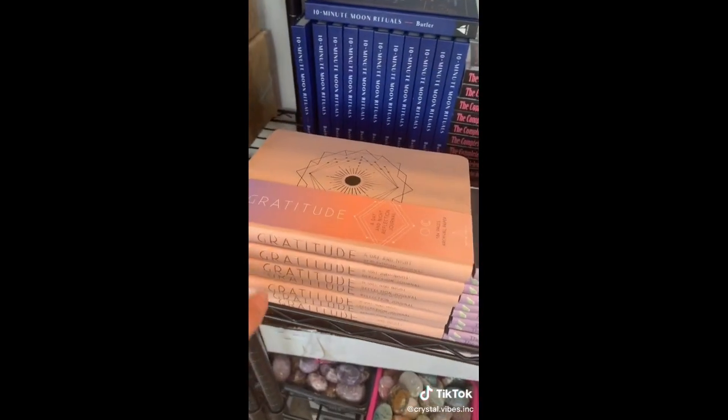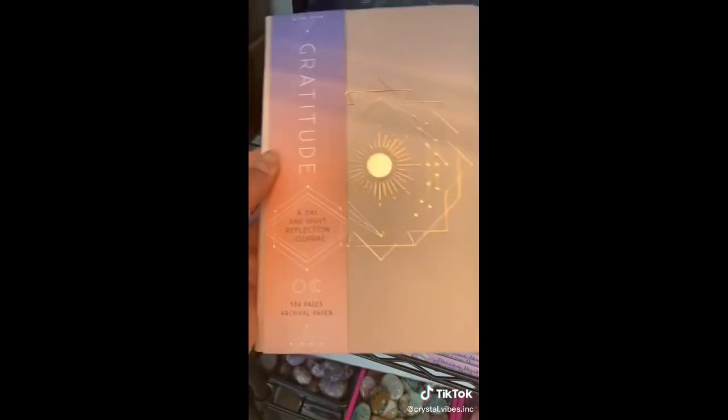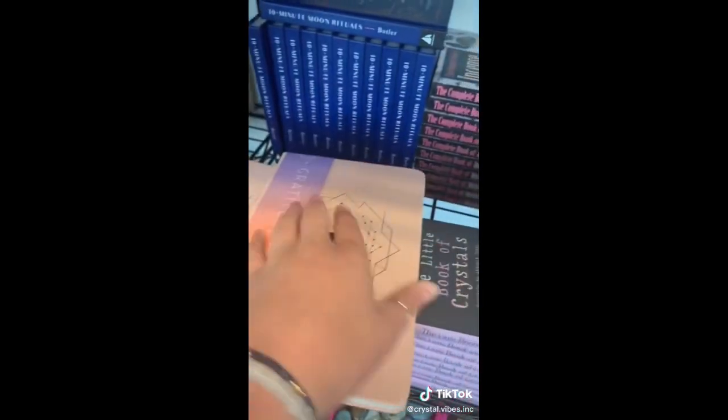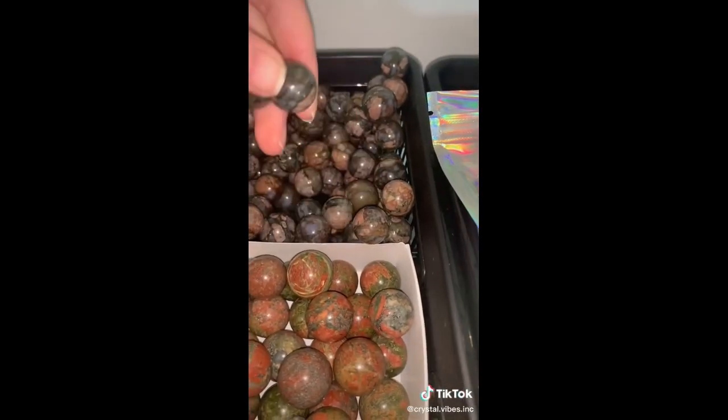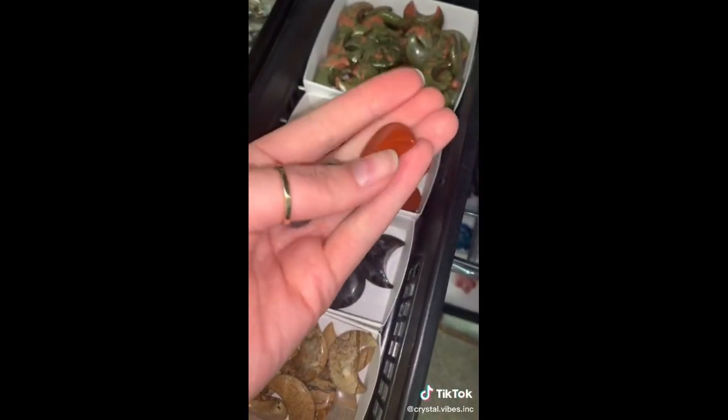Our next order is for Angela, and Angela got one of our gratitude, a day and night reflection journal. I absolutely love these because they have some of the prompts already written out for you. So if you're new to journaling, this is a really great way to get into it. 2 of our Kusira mini spheres and a mini red jasper moon.